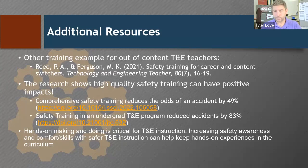And then another study where we looked at the Mid-Atlantic region, and I see the 5 minutes, thank you. The other study at the Mid-Atlantic, that's a free article from the Journal of Technology Education. We found that teachers who went through an undergrad tech ed program and had safety training as part of their tech ed program in undergrad, traditionally trained, were 83% less likely to have had an accident, right? So that data shows that safety training is important. It shows that traditional training has its benefits, but for those that don't have a traditional program, that comprehensive safety training really plays a big factor.